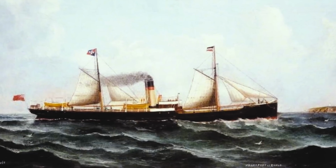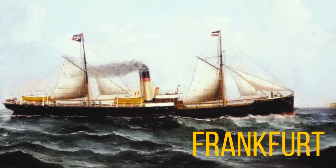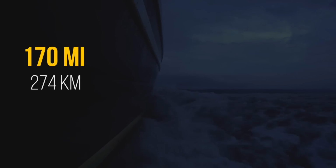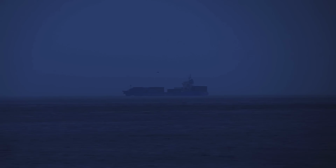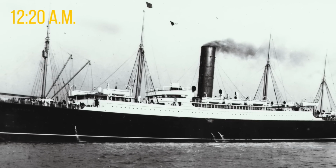A steamship called Frankfurt was among the first ones that received the message and responded, but they were about 170 nautical miles away. Some other ships also got the message and offered their assistance, but sadly, they were too far away as well. At 12:20 a.m., the Cunard liner Carpathia got a distress signal from the Titanic and changed its course right away. They were 58 miles away at the time, and it would take them more than 3 hours to get there.